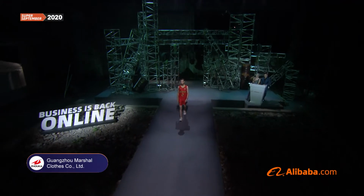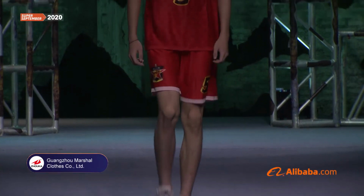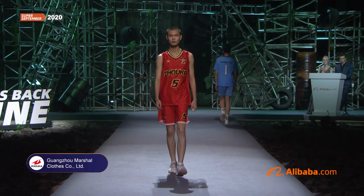Next up, we have the reversible basketball jersey. Highly breathable and made of quick drying fabric. Fresh.